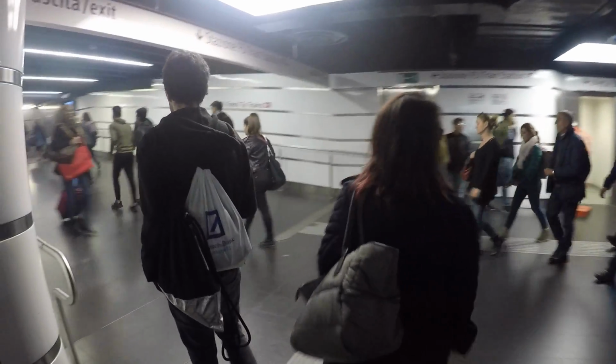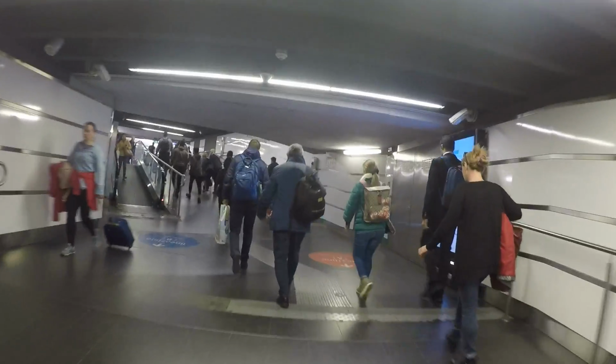Now we're going to have a look at the downstairs area, what it looks like, and you'll get an idea of how big this train station really is. Seems pretty easy to get lost down here. It's pretty massive, I would say. And then you still have the big upstairs area, which looks more like an airport than a train station.